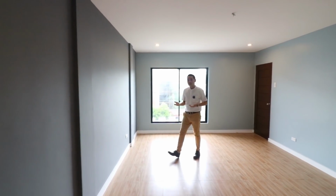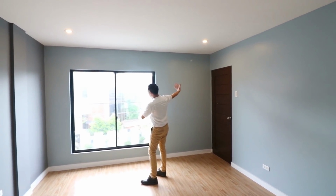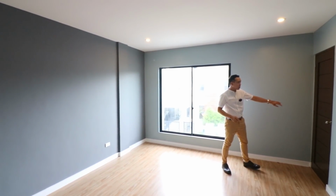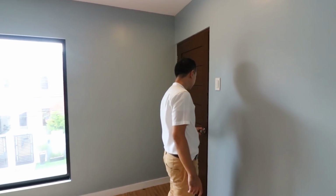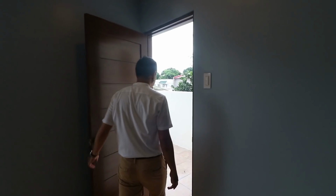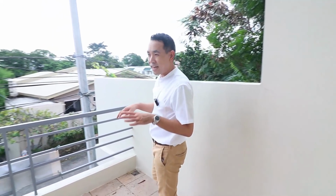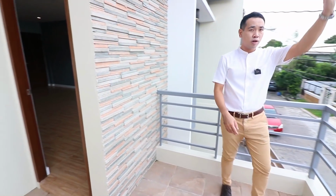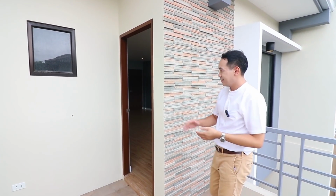In terms of the orientation of the house, east is on this side. So you have the morning sun coming in from here, and that's maximized through this balcony space. So you have a nice balcony nook over here with the morning sun coming in from this side. Now let's head on in.